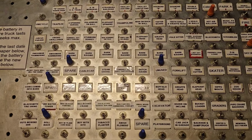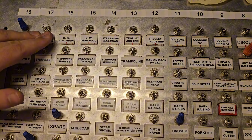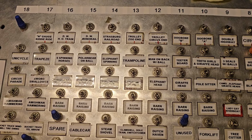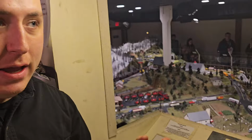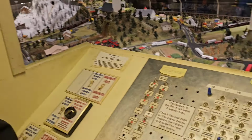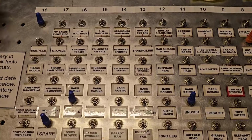So that means for every animation there is a corresponding switch. And the reason we don't have one big master switch is if something were to go wrong, it's easier just to turn it off and deal with it after hours. Right. And everything's organized, everything's labeled.